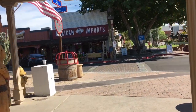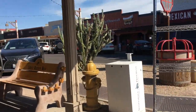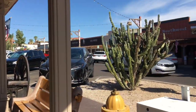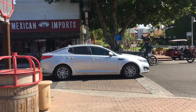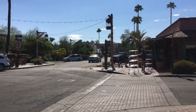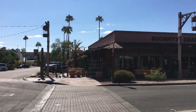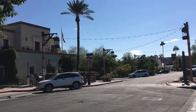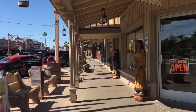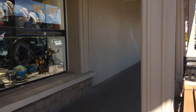So here we're at the intersection of Brown and Main. And we've got shops. There's Old Town Tavern ahead of us. We've got the Mission down there, which is both an old church, and then next to it is a restaurant called the Mission. More shops. Behind us is Rusty Spur. It's a pretty cool area. Let's go this way.